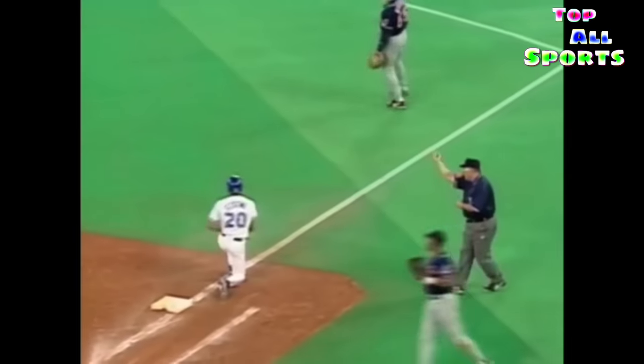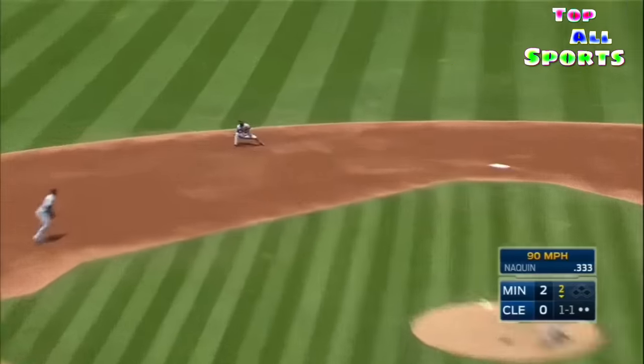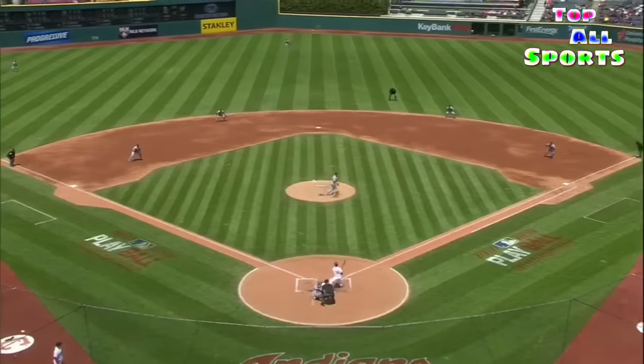Domingo Cedeno, fair ball. Franco knocks it down. Oh. What a play! Julio with the flip, much like he would do in getting the double play pivot yesterday. From the seat of his pants, Nunez throws him out. Eduardo Nunez.